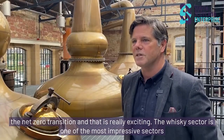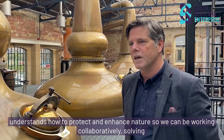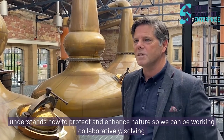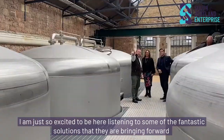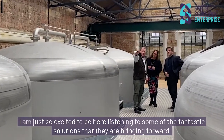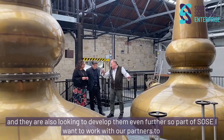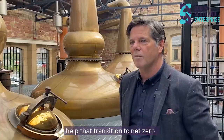And the whisky sector is one of the most impressive sectors in all of Scotland. That's a sector that really understands the environment, and it understands how to protect and enhance nature so that we can be working collaboratively, solving some of the global challenges about climate change. So I'm just so excited to be here, listening to some of the fantastic solutions that they're bringing forward, and they're also looking at developing even further. So part of South of Scotland Enterprise, I want to be able to work with their partners to help that transition to net zero.